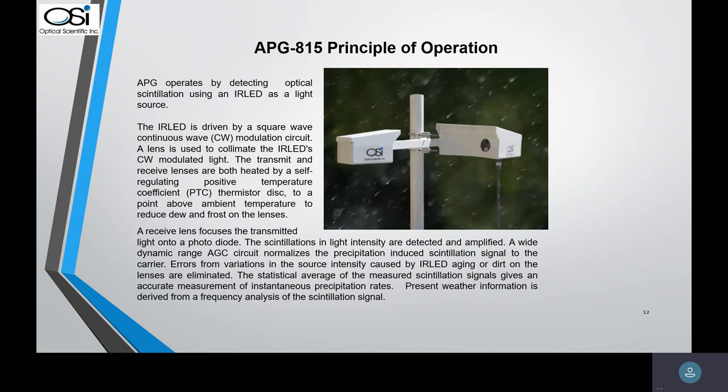And what we are basically doing is shooting a light from this sensor here. And then on the other side, you basically have heated lenses and an IRED source. So we shoot the light across, and that is where we're going to be measuring the rain. This goes through and explains, in technical terms, how there's a modulated circuit and thermistors and stuff like that that explain how it works. So that goes into a little bit more detail.